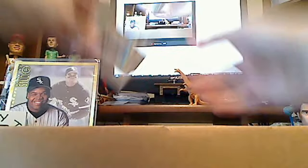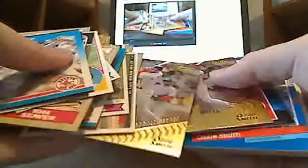More Tom Seaver. Okay, there's '79 Topps Tom Seaver. So yeah, there's some vintage spliced in here. Don Sutton, that's A7, that's a '79 Don Sutton. There's some Ozzie Smith. These are glossy Pinnacles, so it's not the regular Pinnacles that you're used to seeing probably. Ozzie Smith, Ozzie, Ozzie, Ozzie.